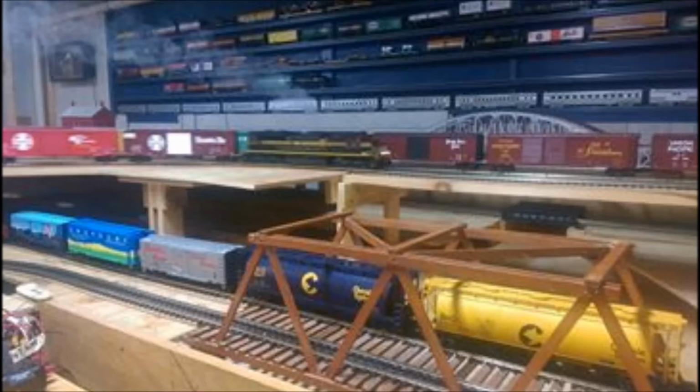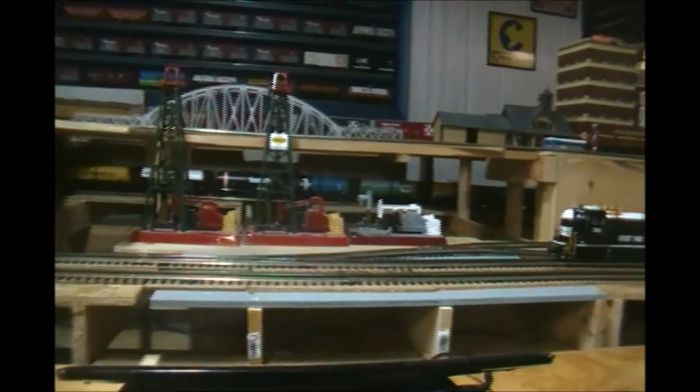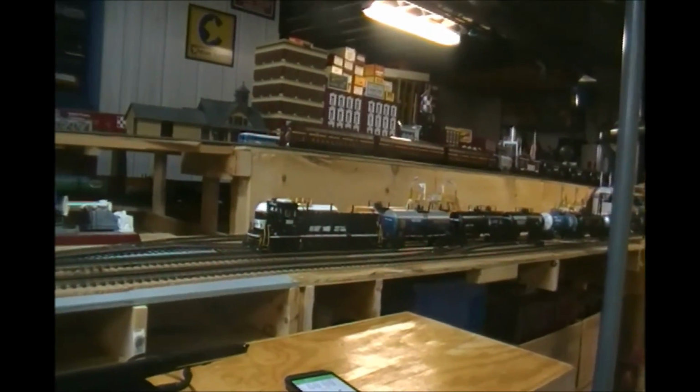Okay, so now that you've seen what this area of the layout looked like before we changed anything, let's take a look at what it looks like now. Okay, so now let's take a look at what we have now. If I turn the camera, now you can see we have an oil area.